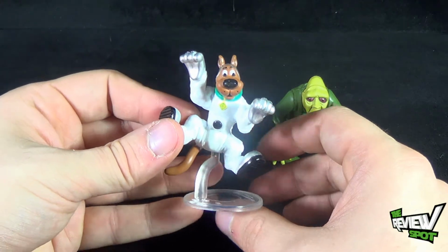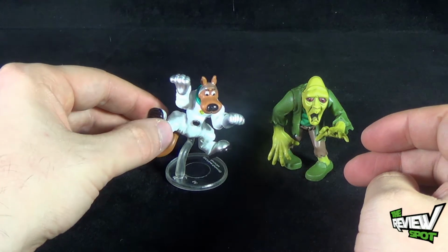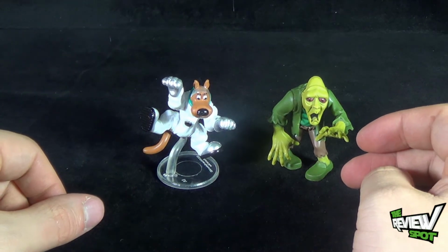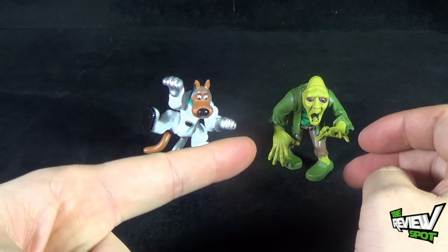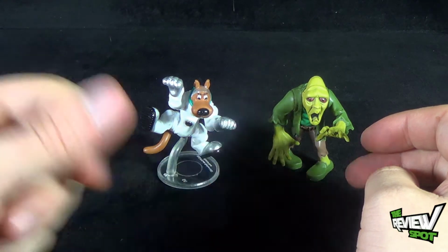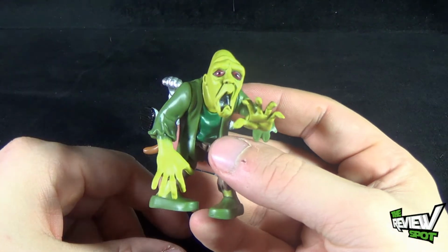I wish we had gotten more monsters in this line rather than, let's come up with a whole bunch of ways we can have Scooby-Doo. Let's have Scooby-Doo as a firefighter. Let's have Scooby-Doo as Sherlock Holmes. Personally, I would have just loved more monsters. That's just me.